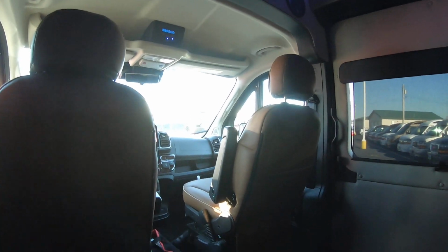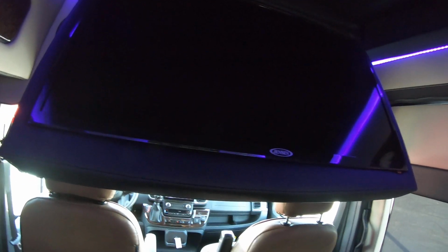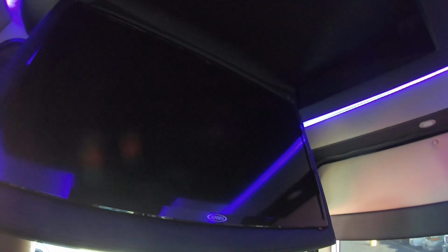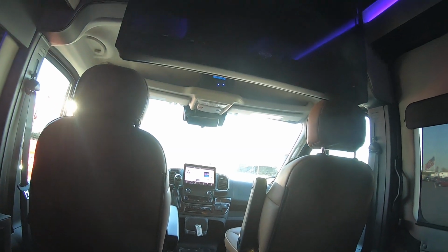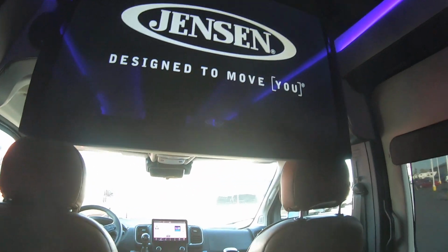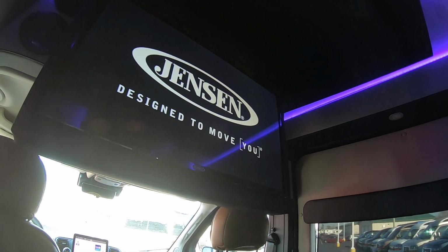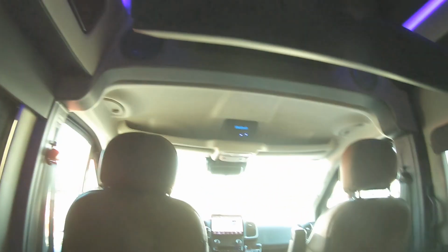This does have a giant TV up here. This thing's not going to win any races. It's a little slow, but got a big 30 or 31 inch TV that folds down. Yeah, there we go. So yeah, big Jensen TV. And it is a smart TV also.